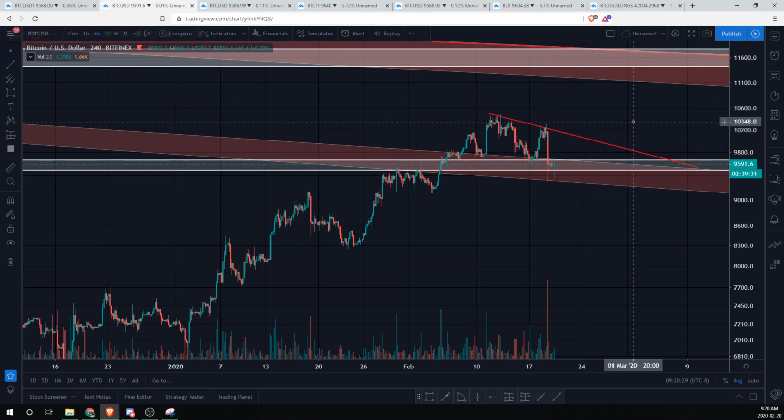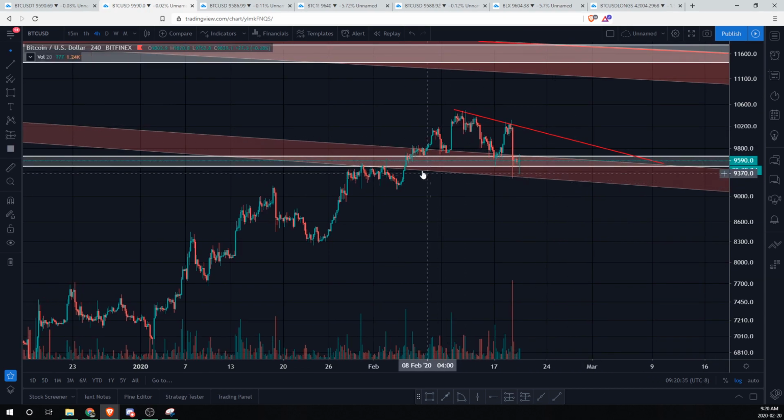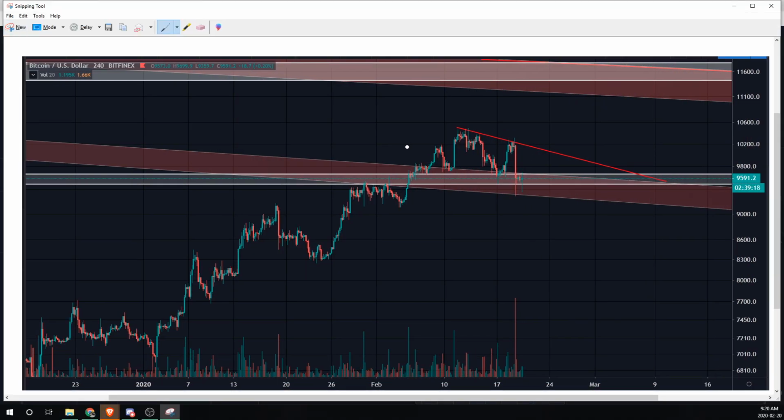we have a nice descending triangle here, and then we see a couple more validations of the descending trend line, and then we get a squeezing of the price because we have a horizontal support and a descending trend line squeezing us towards the apex of the pattern. Let's get our snip here. So this is kind of the only long opportunity I see right now, where you have lower highs.